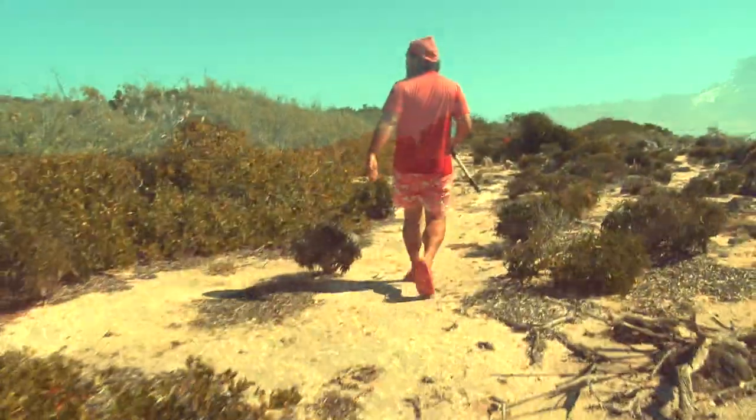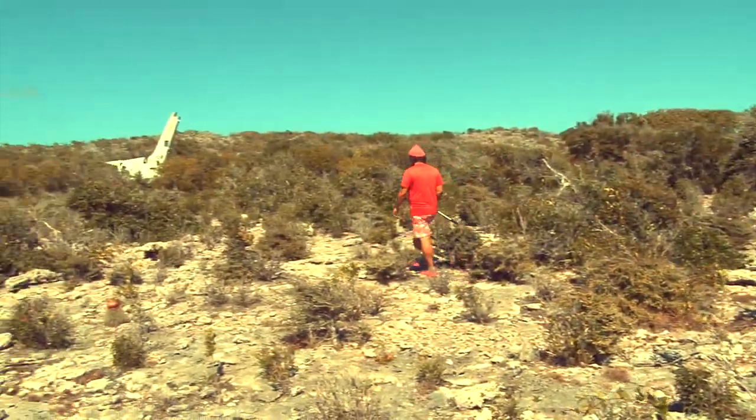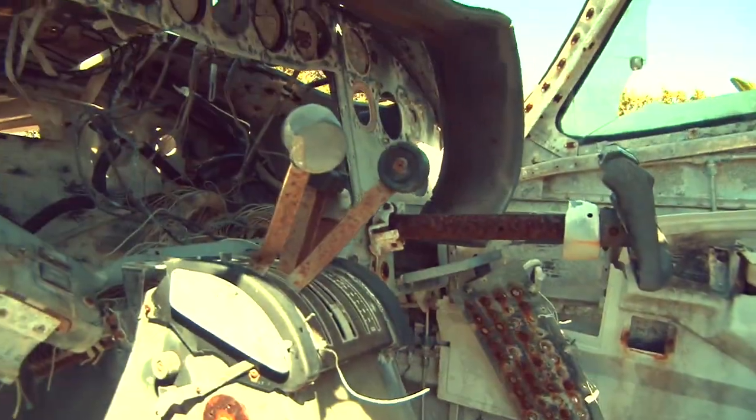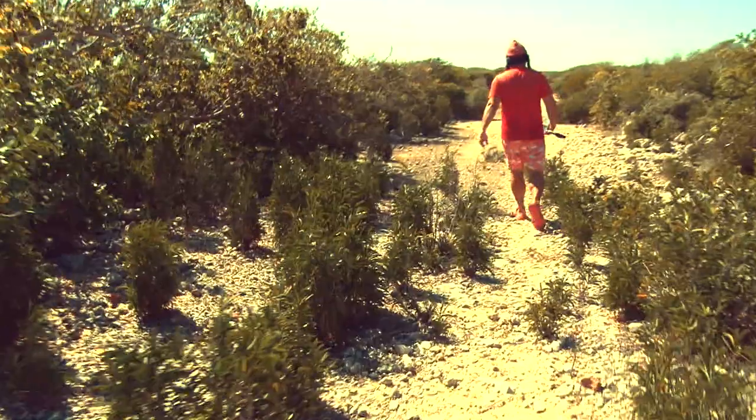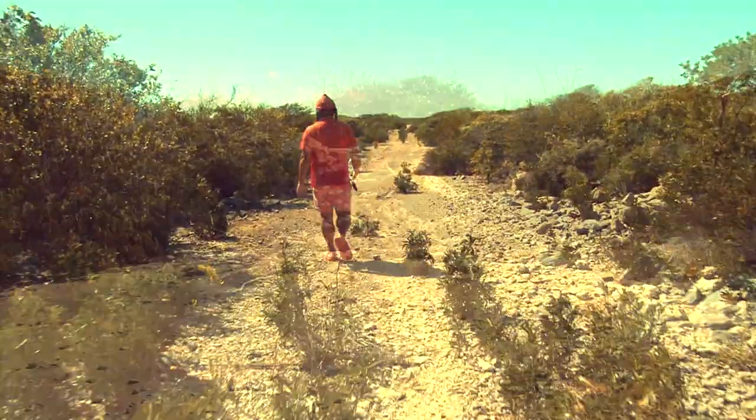Mael spotted a plane and we went to explore. A crash landing, it seems. The wreckage was stripped of anything of value long ago. I guess we'll have to take the boat back today. We find a road of sorts and head back towards the beach.